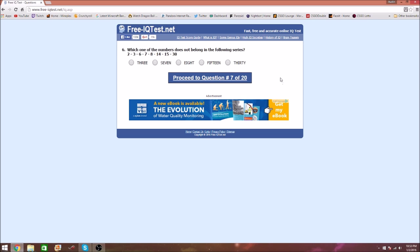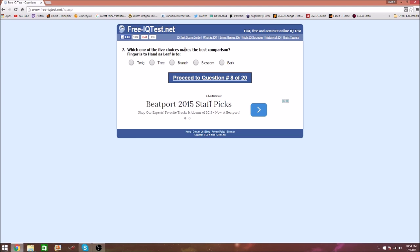Which of the numbers does not belong in the following series? 2, 3, 6, 7, 14. Okay, so let's figure out the pattern here. 2 plus 1 is 3. 3 times 2 is 6. 6 plus 1 is 7. Wouldn't that be it? Because then you could also do 14 plus 1. That'd be 15. Yeah, so the next rule is... Next equals... Well, I guess it'd be you add 1. So starting, you add 1. Then you multiply by 2. Then you add 1. Then you multiply by 2. So 8 shouldn't be in there. Because then if you take out the 8, you can multiply it, you get 14. Add 1. Yeah.